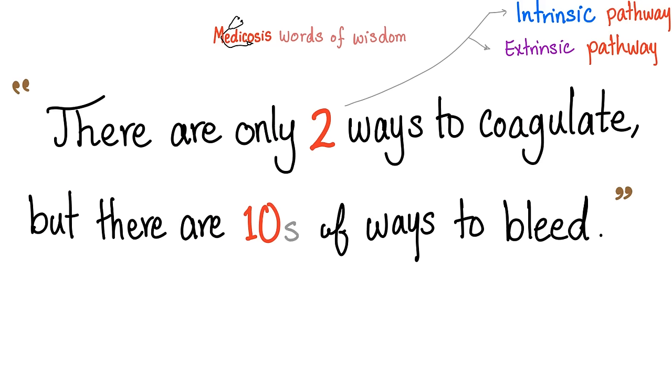There are only two ways to coagulate, but there are tens of ways to bleed. Oh my goodness, this is deep. What are the two ways to coagulate? You have the intrinsic pathway and the extrinsic pathway. Two ways to coagulate, this is physiology. Ten ways to bleed, this is pathology.